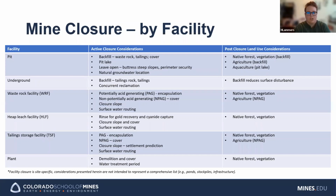For an underground mine, the big one is backfill. Again, can we put the tailings underground? Is this something like I mentioned with NextGen's operation, with their concurrent reclamation of taking their uranium tails and putting them immediately back underground? The nice part about this, again, is it reduces your surface disturbance. It can also be a benefit in providing strength and stability to your underground openings and preventing land subsidence.